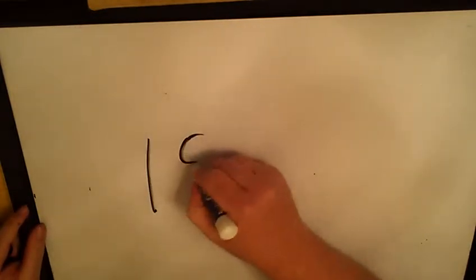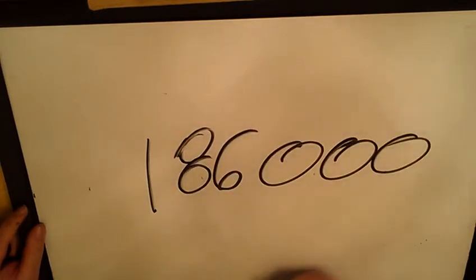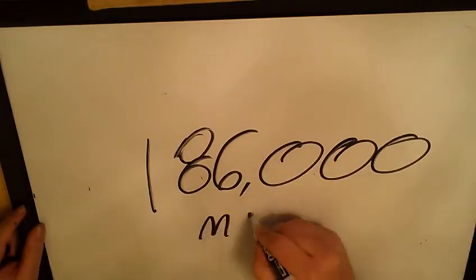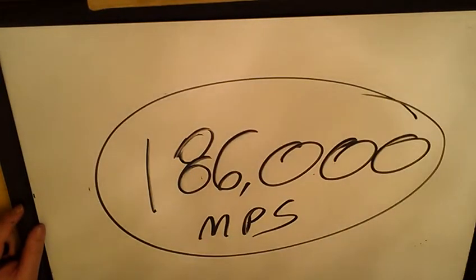Okay, welcome. What we're going to talk about today is how Lidar works first, and then we're going to talk about how a Lidar jammer successfully jams Lidar. The first thing to understand is that there's a constant in the universe, which is 186,000 miles per second. That, ladies and gentlemen, is the speed of light. That is a constant in our universe.